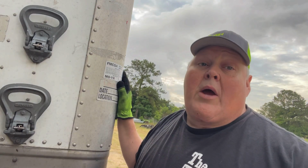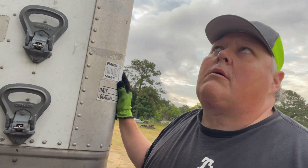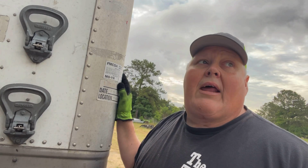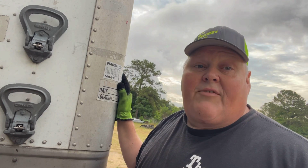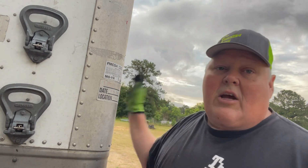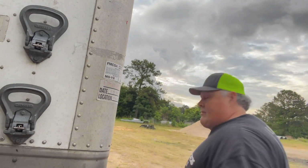And we're headed up to Maryville, Tennessee. We got to drop there tomorrow morning, and then we got to go up to Knoxville for our second drop. Final drop is in Johnson City. So let me get this old trailer hooked up and we'll get out of here.